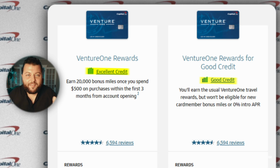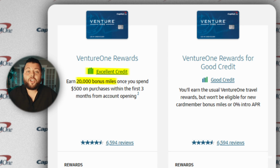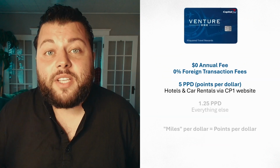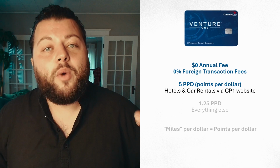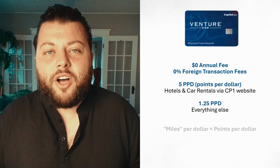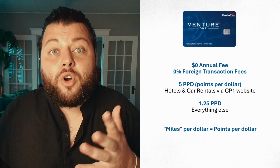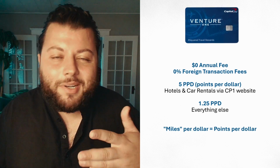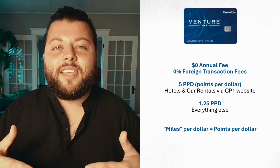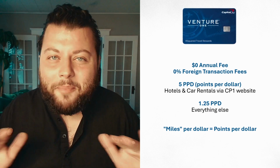Similarly, it's just one Venture One card, but the Venture One for excellent credit qualifies you for their current sign-up bonus. This card earns you 5 points per dollar on hotels and car rental purchases when booked through the Capital One travel portal. Then 1.25 points per dollar on all other purchases. By the way, Capital One calls its reward currency miles, but it's really just points. It's just marketing to make you think travel when looking at the Venture lineup of cards. And as an avid traveler, I'm not mad at it.